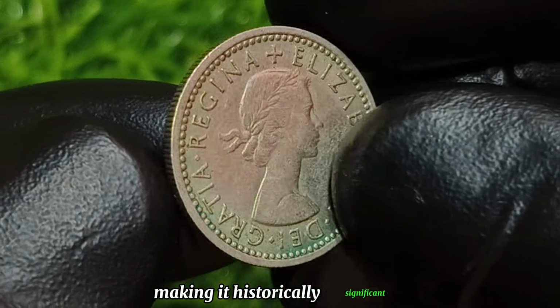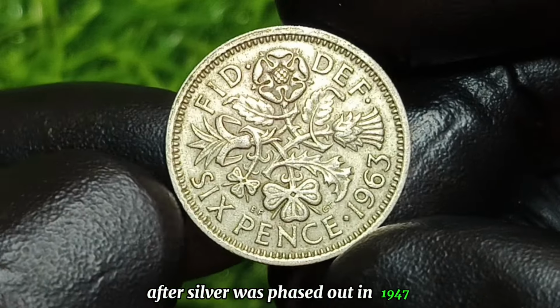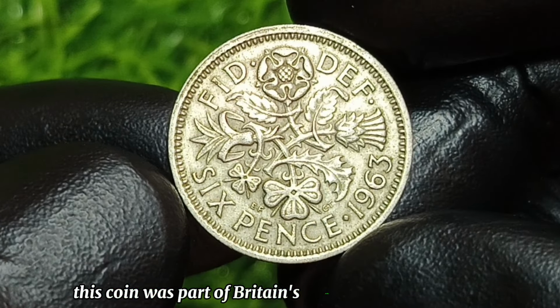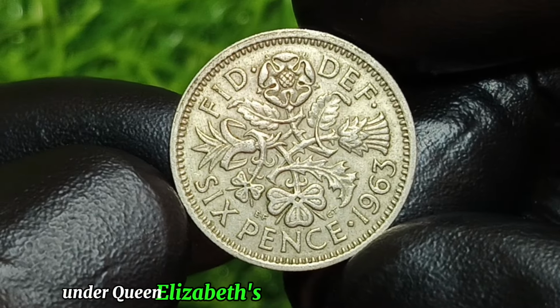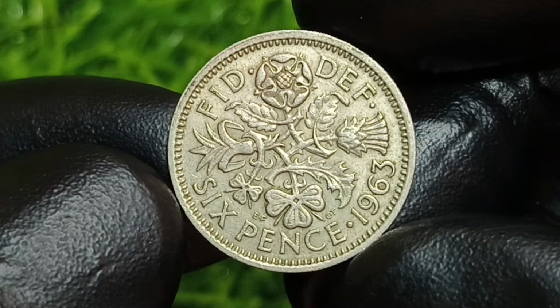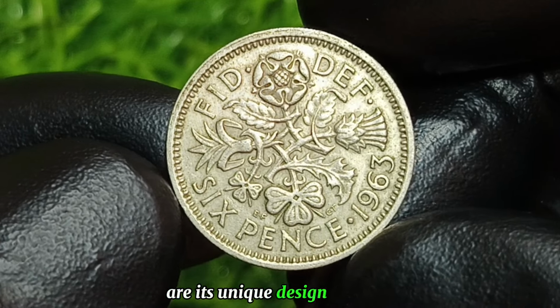it historically significant. Struck in copper-nickel, after silver was phased out in 1947, this coin was part of Britain's proud post-war coinage and reflected the nation's strength and progress under Queen Elizabeth's young and inspiring leadership. What truly sets the 1963 sixpence apart are its unique design features.